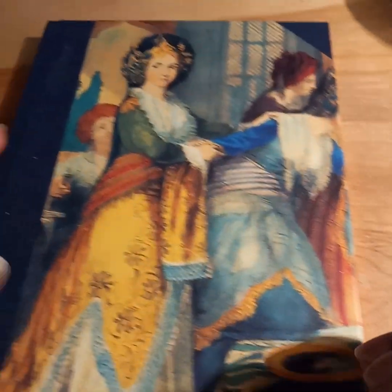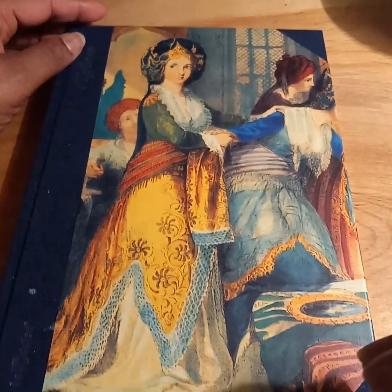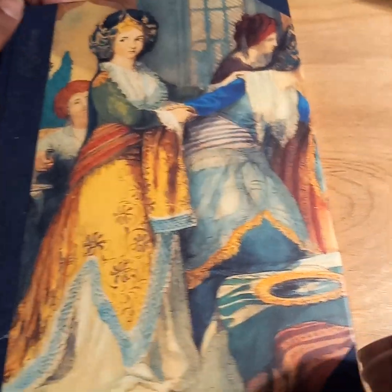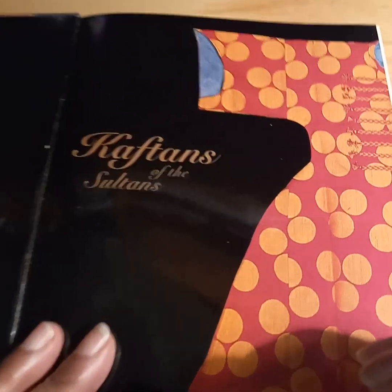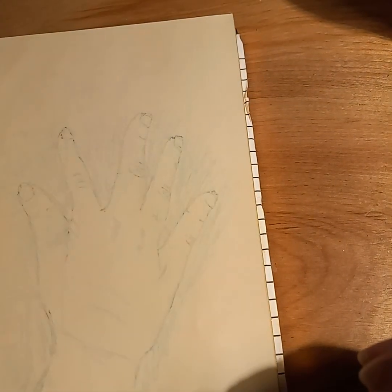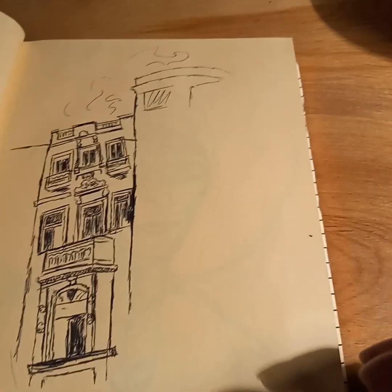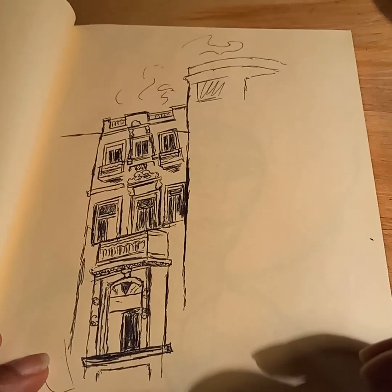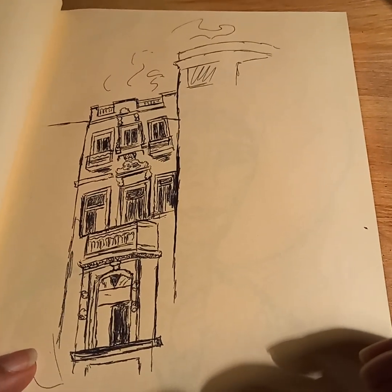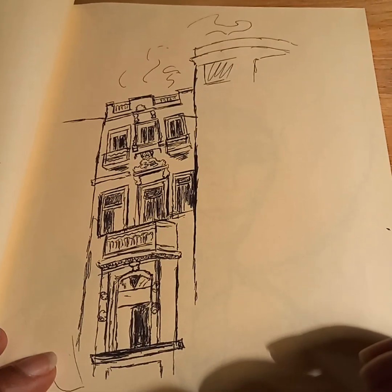Okay, and then last but not least is a notebook I bought probably at D&R, a bookstore in Turkey, years ago. This is a journal or sketchbook. It has captains of the sultans, and I did a little bit of drawing in it. Now, this one has a story behind it. This is a drawing of part of a building in Istanbul. It's in Beyoğlu. And I remember the day that I was sitting out drawing this.